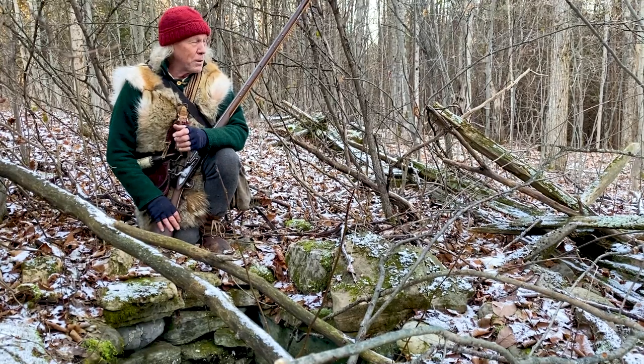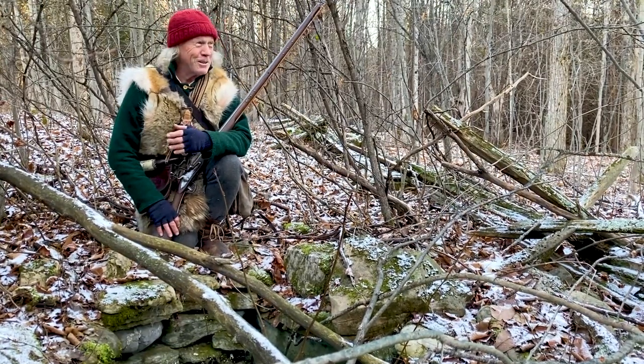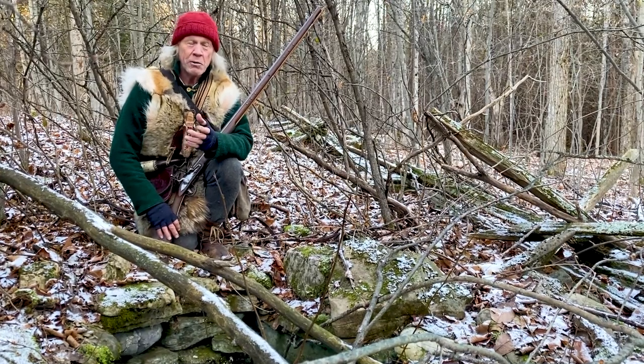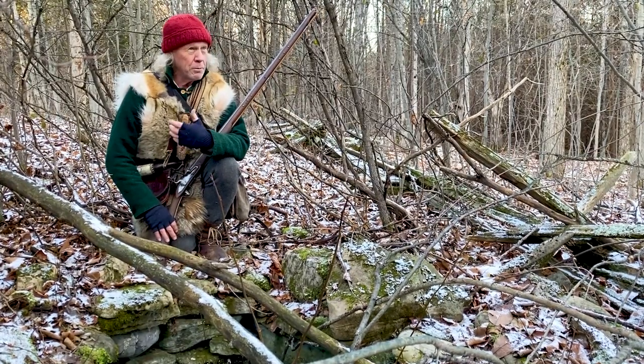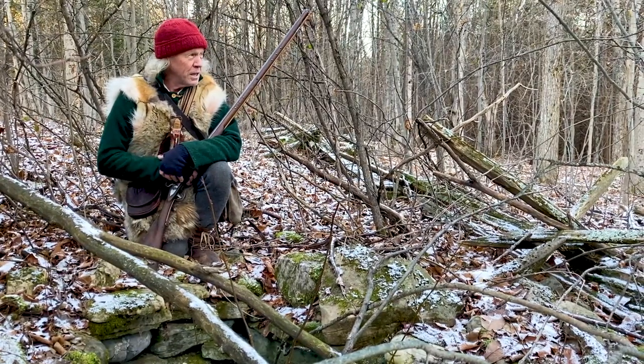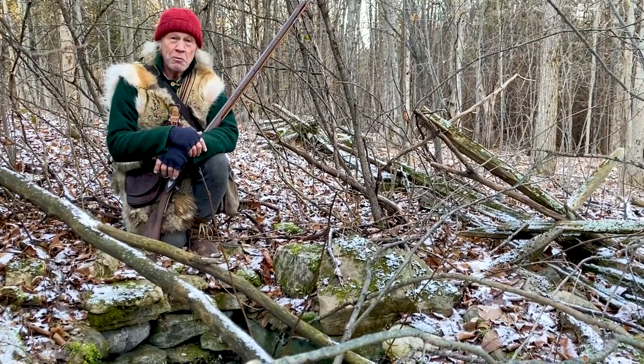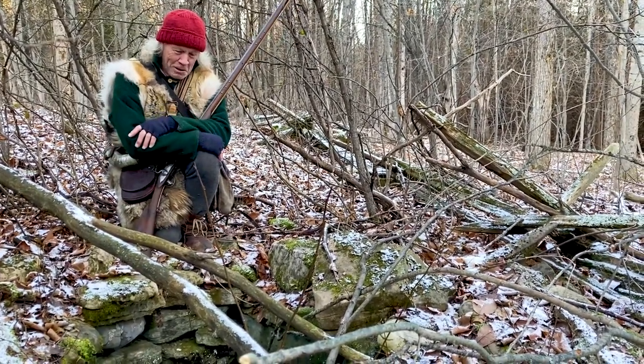So I decided that before I start on my birch bark canoe build, I would take a look around in some new hunting ground. In about 5 days, the muzzleloader only season starts in our area, and I've been given permission to hunt on some new ground. So I was out looking about for sign, and lo and behold, I come across this well.